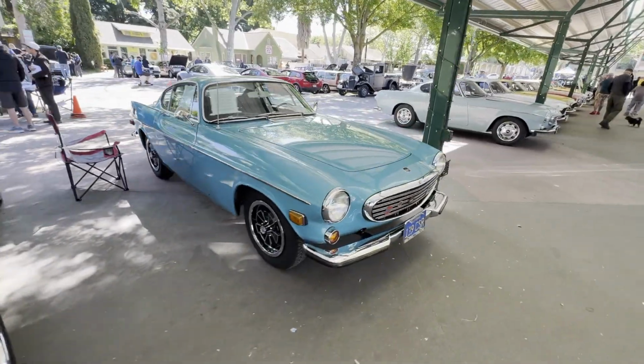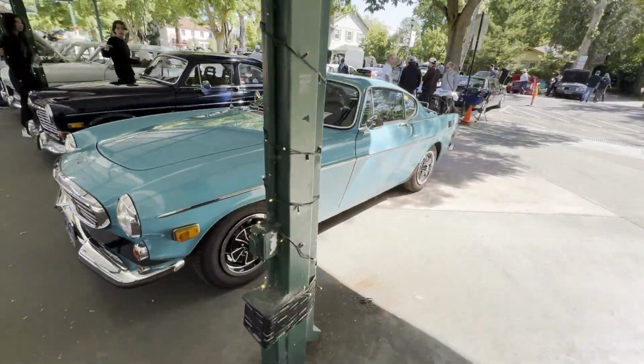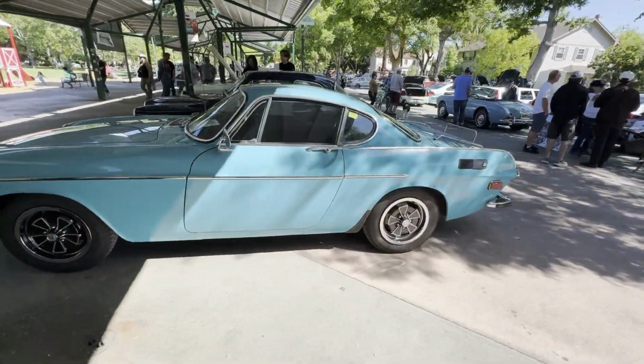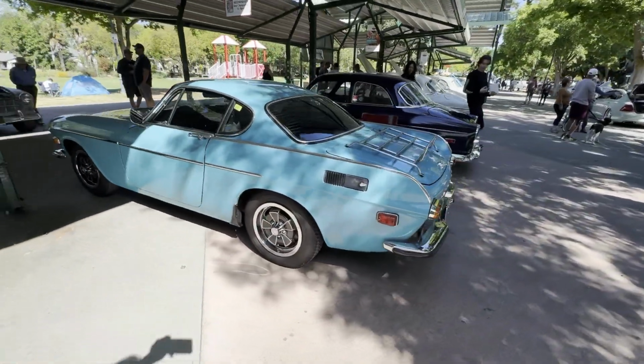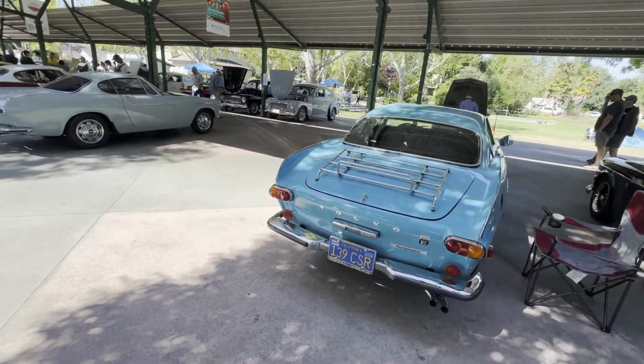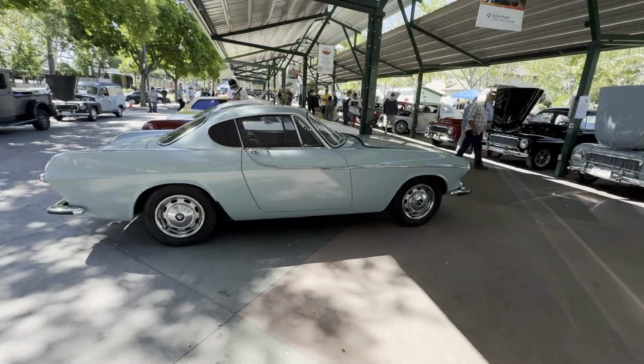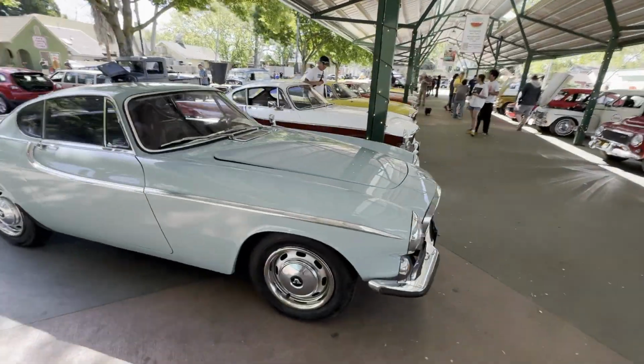Oh, here we go. Here we get up to the P1800s. Love this color. And it's parked under the pavilion, so you can't really see it in the sun, but yeah, it looks nice in the sun. Look at that. Lots of P1800s, as always, every year.